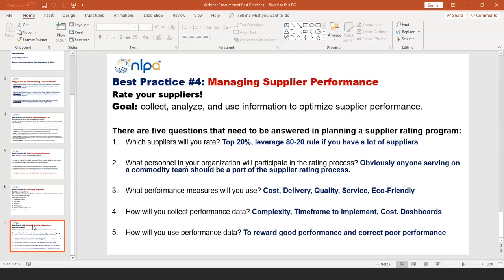One of the best ways to get buy-in is leveraging that commodity team. You could roll out a number of these best practices at once or one at a time, again in conjunction with your commodity team. So that's one of the first things that I would establish if you don't have one in your organization, and make them aware of the benefits of these best practices, and get consensus on how you would deploy those best practices over time.